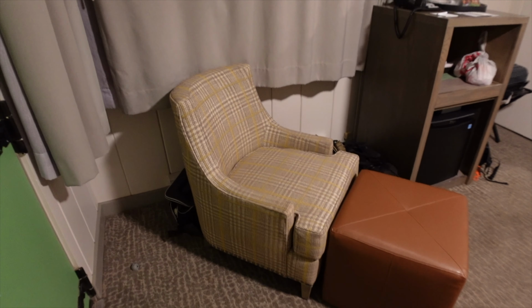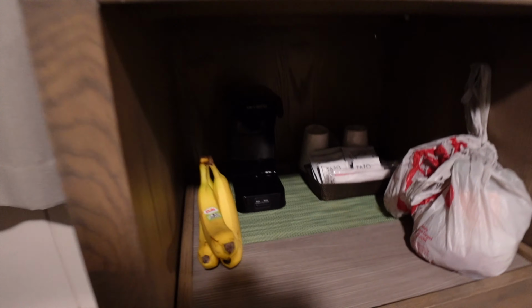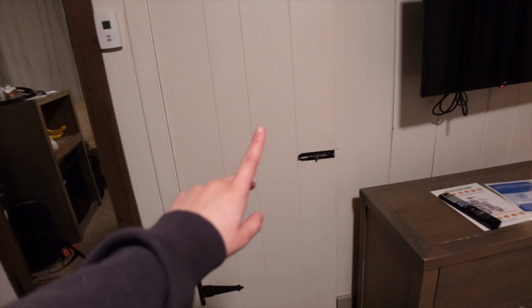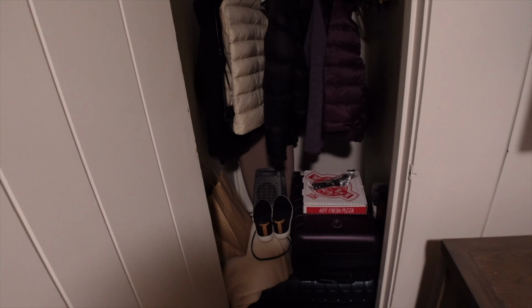But there's like a little spot to sit. And then there is a fridge. There's no microwave, but there's a little stuff to make coffee. We have a lot of snacks that we have in here. And then just some storage. This like connects to another room. And then there's a full length mirror. And then in the closet, we have a lot jam packed in here, but there's a pretty good amount of space and storage in there.